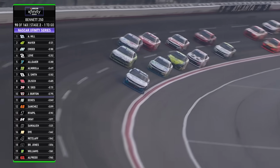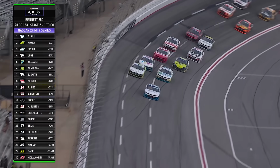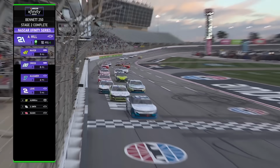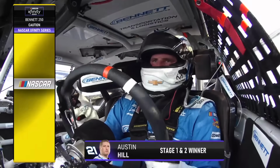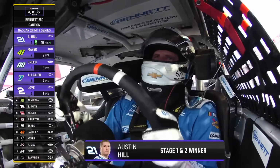And final time around, stage two. Austin Hill bringing him off of turn four. They're making a run from behind, but it doesn't look like they're going to get there. Wow, Mayer nearly had it get away from him. Austin Hill sweeps again. He's 4-0 in stage competition in 2025.